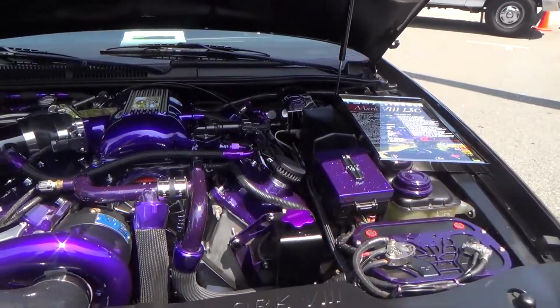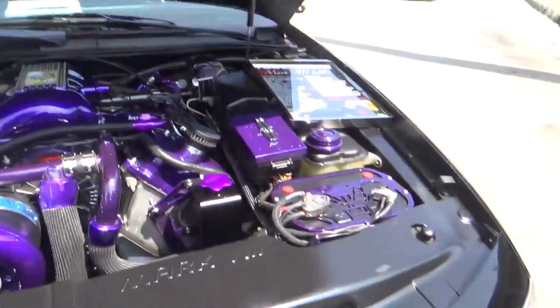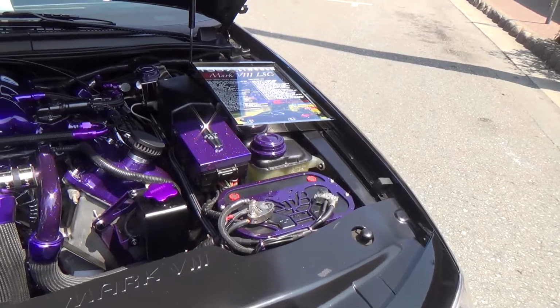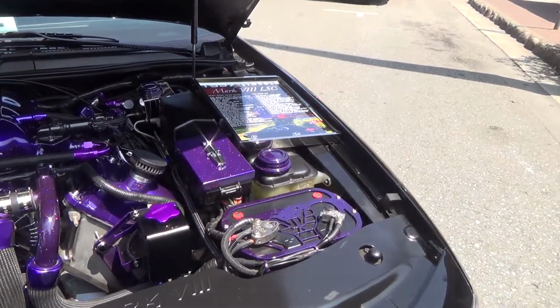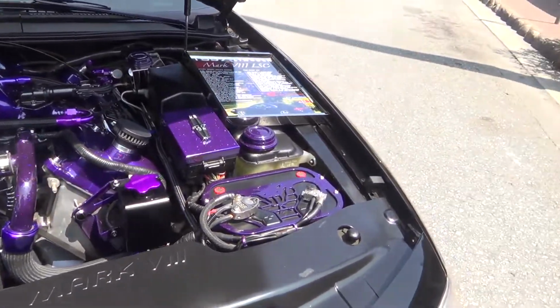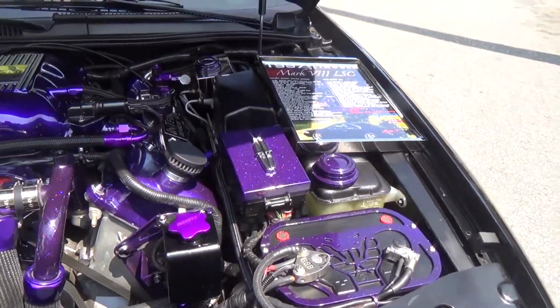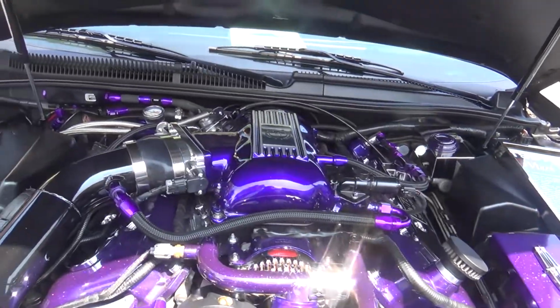What I'd expect from a lady. Right, I know. These are all ladies' cars. All the cars in this show are owned by women. I wish I could put mine in too. No, I don't have a really expensive car.